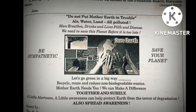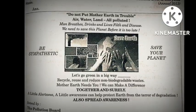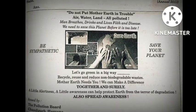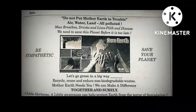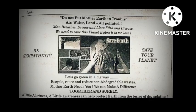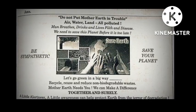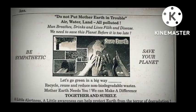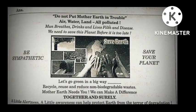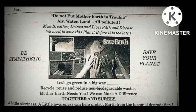And on the left, it's "Be sympathetic," and on the right, do you see "Save your planet"? These are the dictums, the straightforward slogans that you could use in capital letters. And thereafter, you see, so as to balance, make it a little symmetrical. At the bottom, beneath that illustration, is another group of verses.